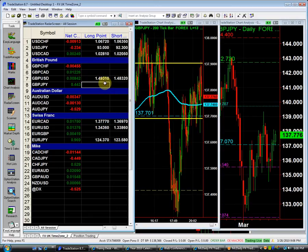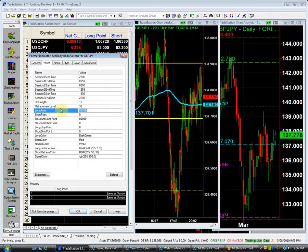So you want to be buyers of the pound yen, guys, if it gets above 138.05. If we are going to buy it above 138.05, our stop is going to be below the 137.07. I'm sorry, 137.7. And our short point is going to be below 137.03. And my short stop is 137.41.